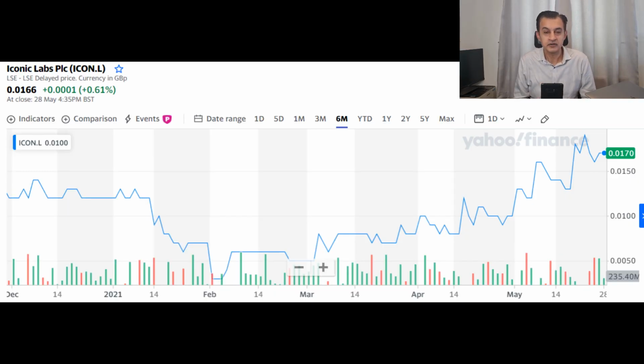Okay, so let's start by looking at the 6-month chart for Iconic Labs, and we can see the movement from December to February went from around 0.01 pence all the way down to a low in February just below 0.005 pence, and then from March onwards we can see a sustained movement upwards, and again close of play Friday closing at 0.017 pence. So let's now have a look at some of the breakdown of these changes.